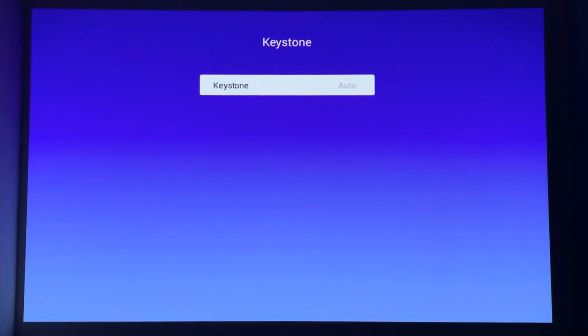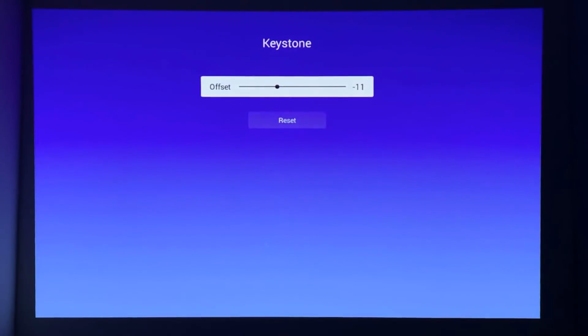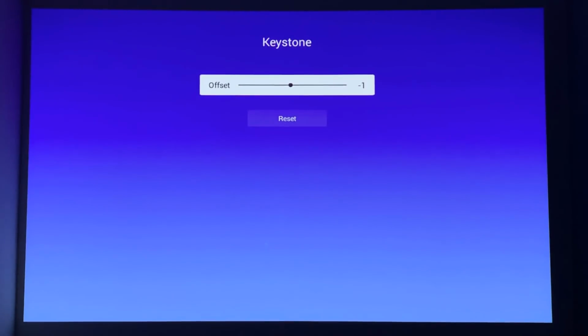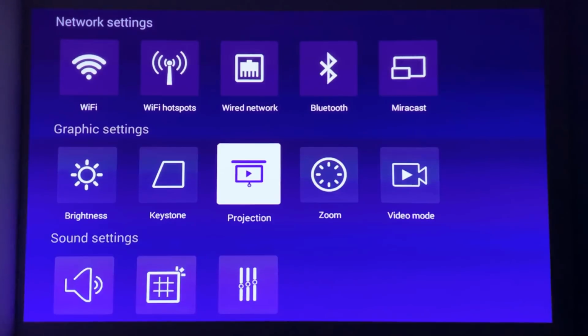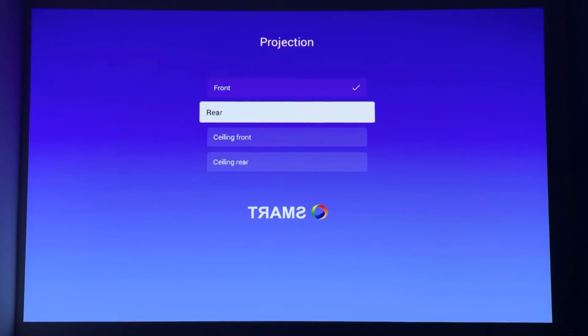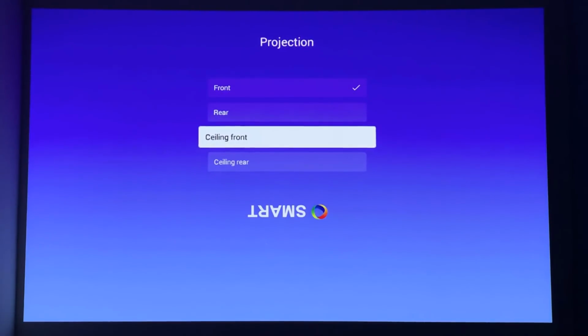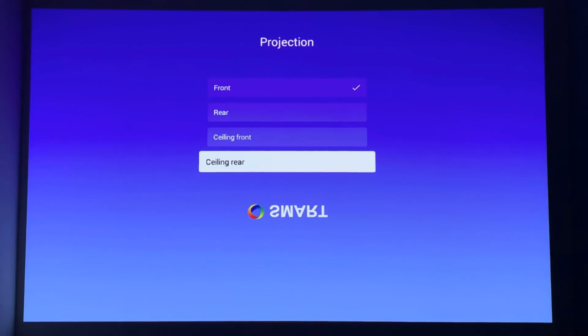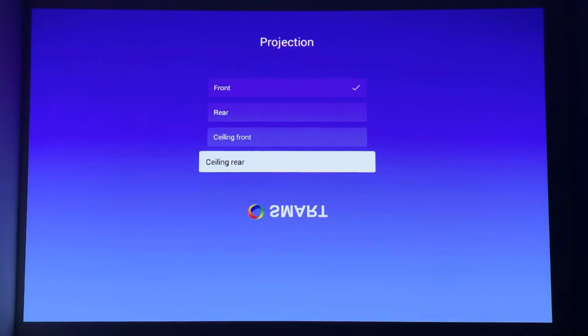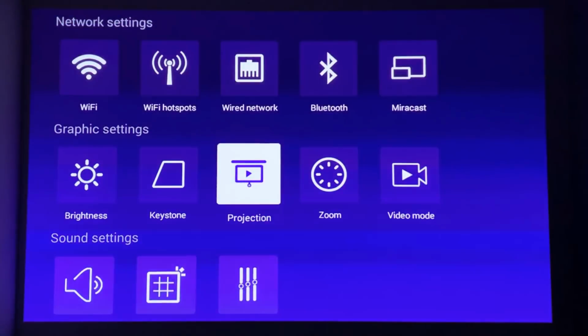So basically adjust your angles. You can select auto or manual, and depending on what you do, you can kind of move the image back and forth just to have that perfect alignment. You have your projector settings, and this allows you to mount it on the ceiling so you can flip the image. You can set up a rear projection. If you guys are familiar with AV, it basically projects from the back of the screen. That way it gives you a cleaner look, and like I said, pretty cool. You can see below when I go through the different features how the image is going to show out.